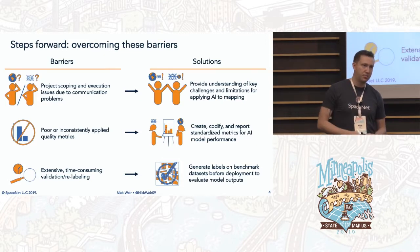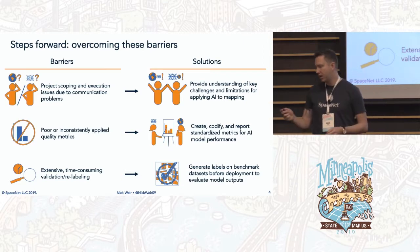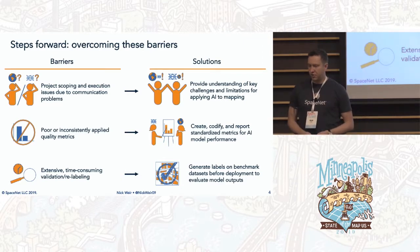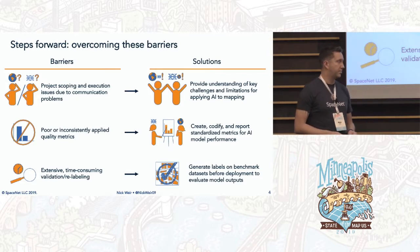So you have something good to compare against. So you really know how well the algorithm's going to perform, what the drawbacks are likely to be, and what you're going to need to do afterward in terms of manual remapping, validation, et cetera. So these three things on the right are things that we're trying to address in the SpaceNet partnership.